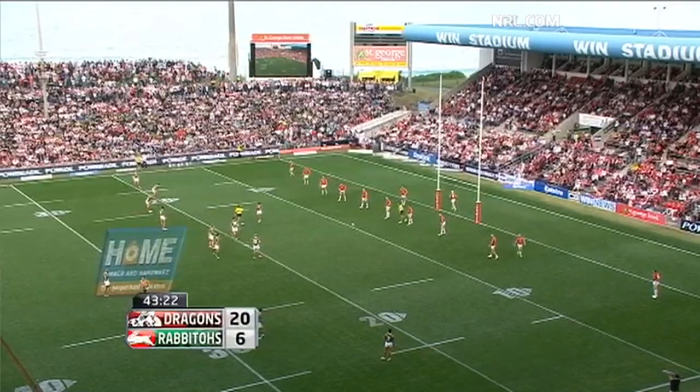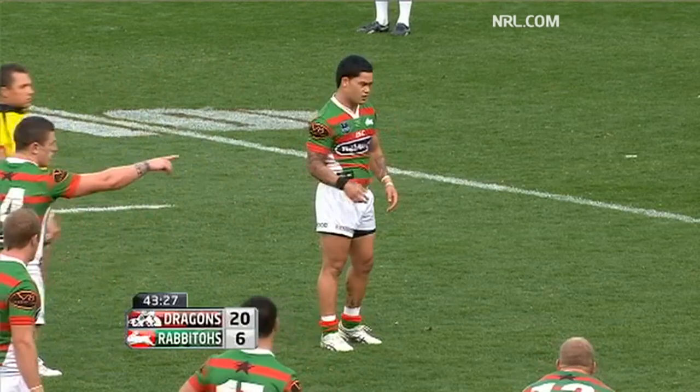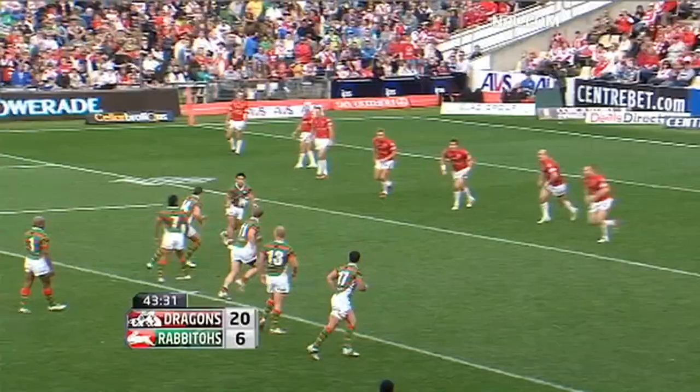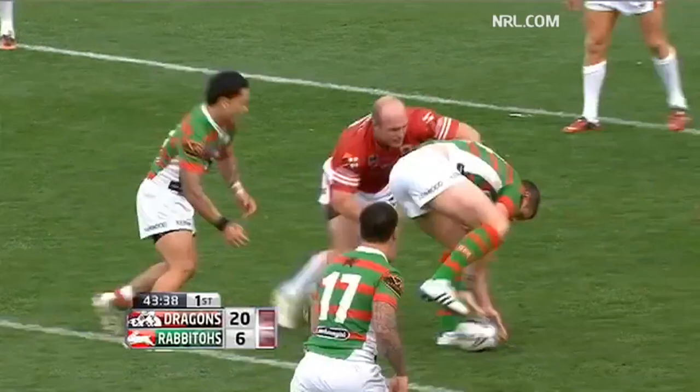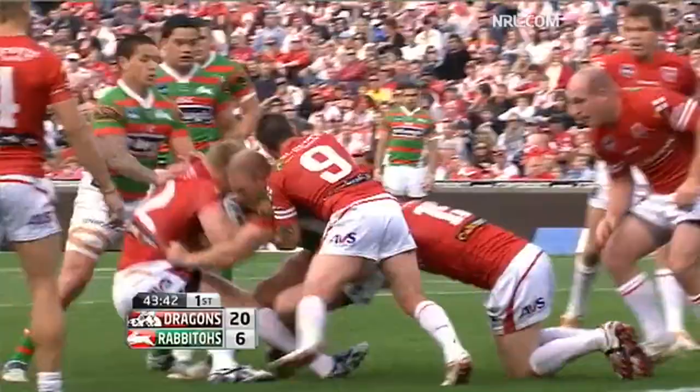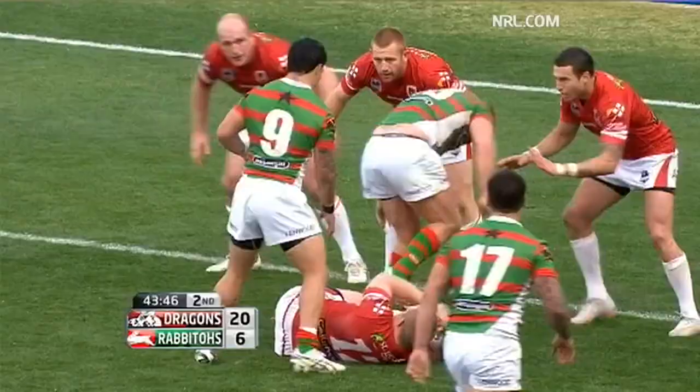All right, well, a try here makes the game a lot more interesting, doesn't it? Dragons were racing away, scored their first 4 tries in 15 minutes. Now it's 20-6. Burgess is 10 metres out, and they go with Crocker, and he goes hard at the Dragons' defence. 2 metres out from the line.